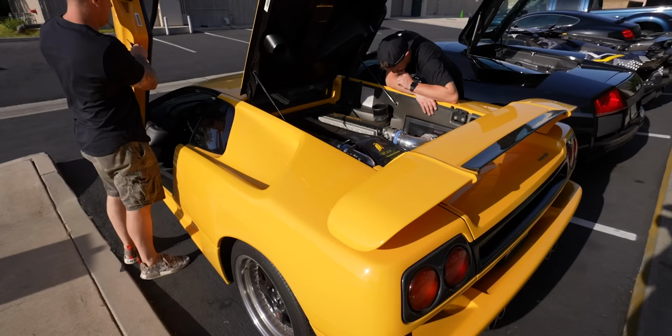Check this out. Dave, stand at the back and watch how different these two cars sound. Dean, cover your ears, please. I care about you. I might get sucked in here, will I? Yeah.